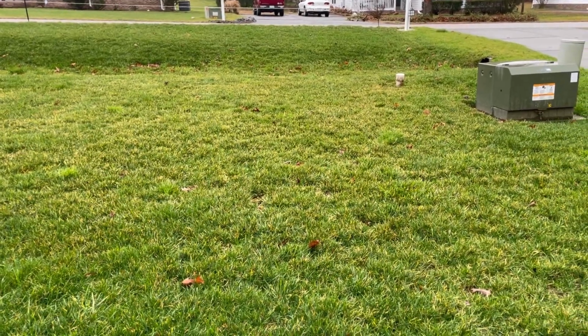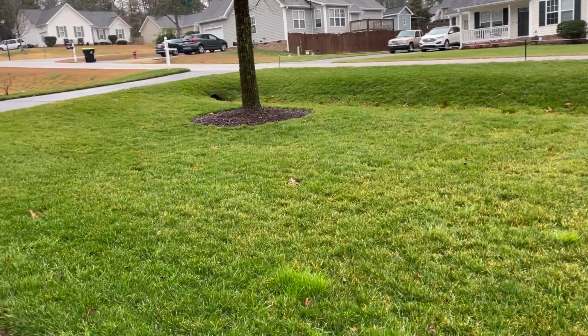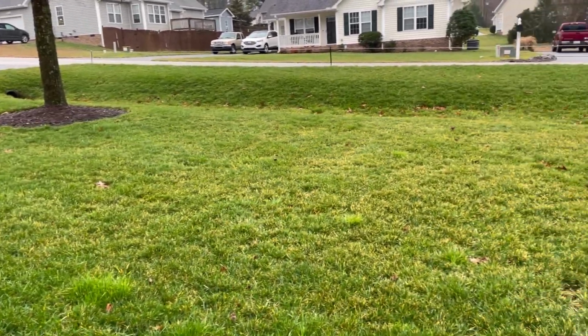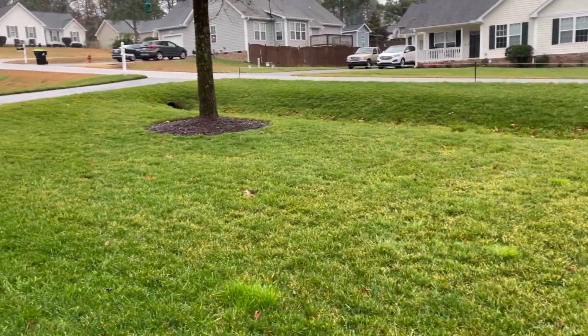And I'm sure you guys haven't walked your lawn as well, but I don't see a lot of Poa annua popping up either, even in the front yard. So it's something we'll have to keep an eye on. But it looks like so far the Poa constrictor has done a pretty good job in the front lawn.